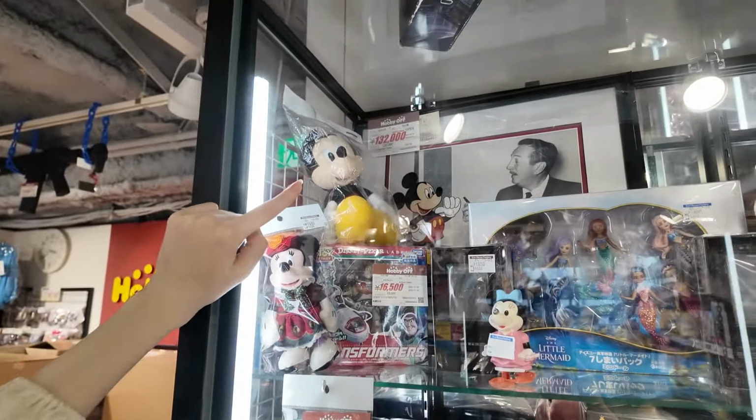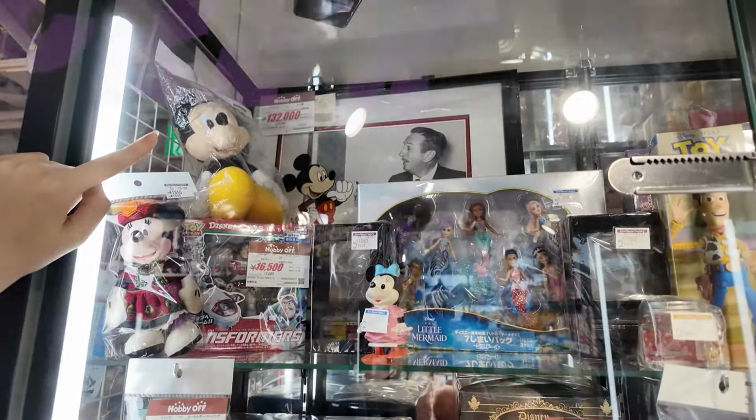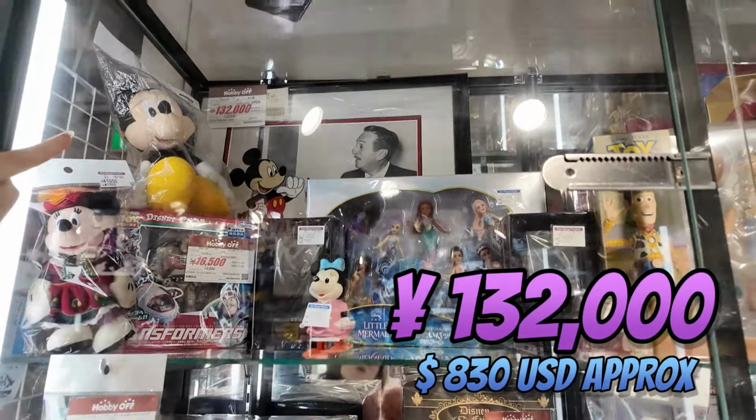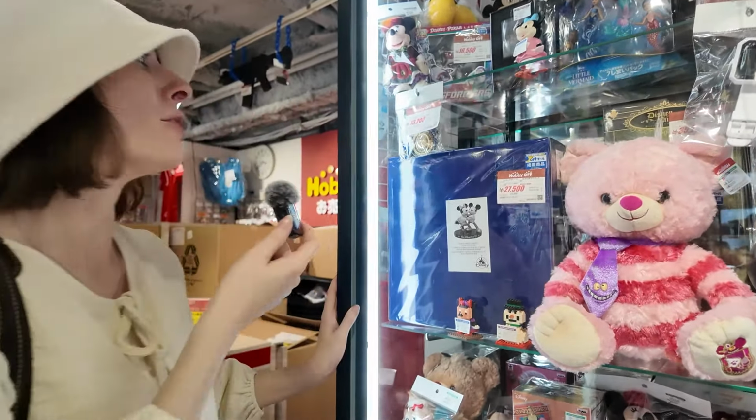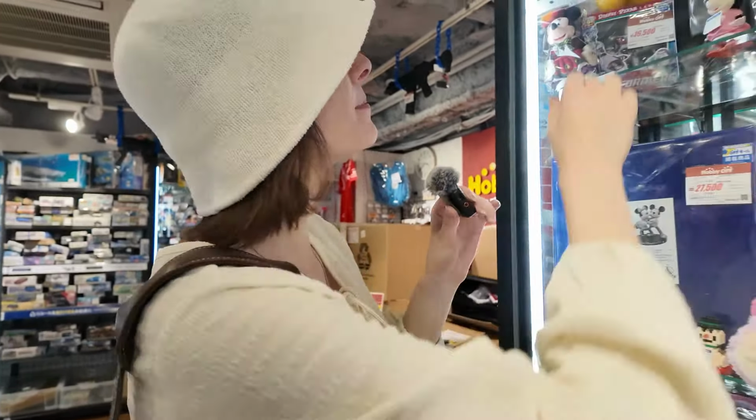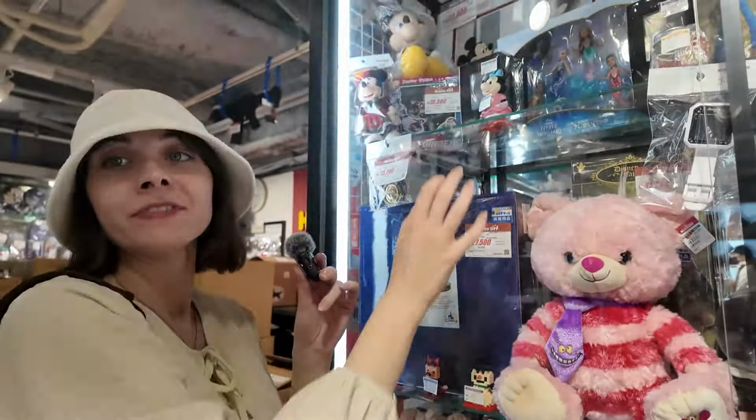Oh my God, look in the background. That's so cool. It's Mickey and Walt Disney. And this one is, oh my God, 132,000 yen. That is more expensive than my rent here, actually. I think the pricing for this, it's very old, very vintage.